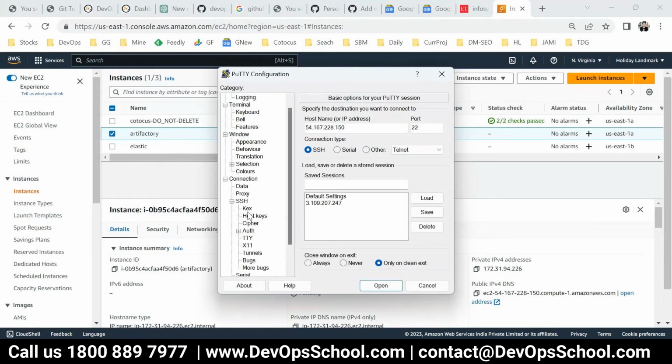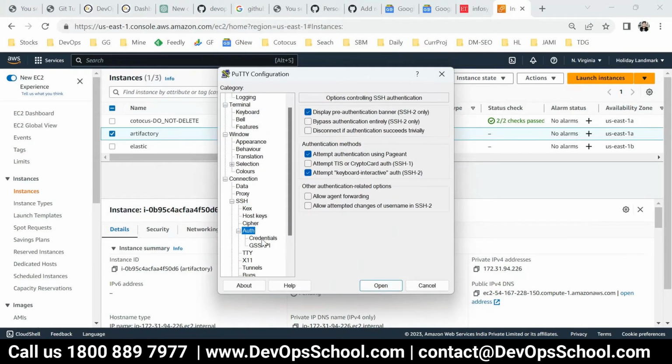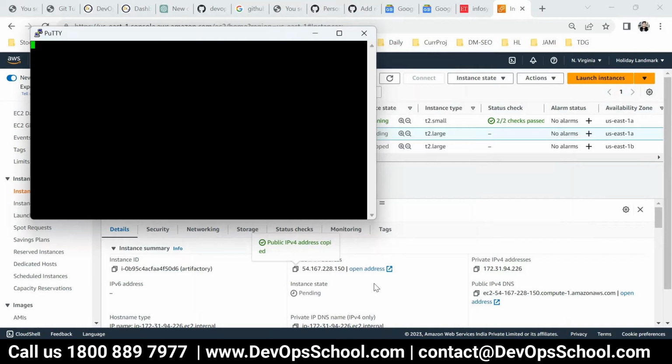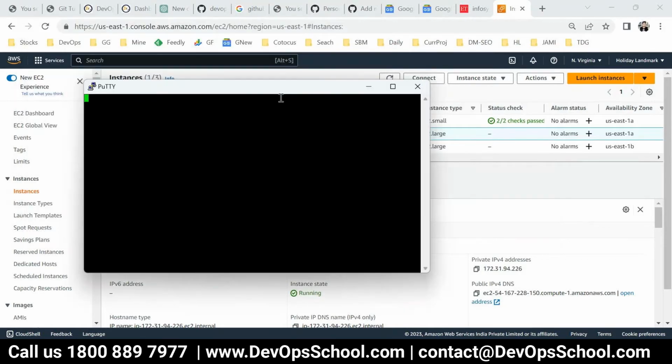Rajesh, for this Artifactory, do we have to have a separate node for it? Yeah, this will be a server running in a centralized place. This will be for the entire company, the entire organization. Okay.